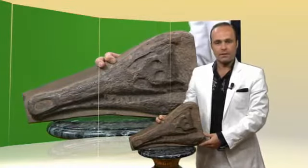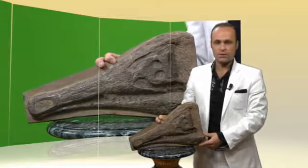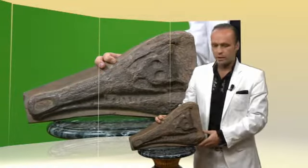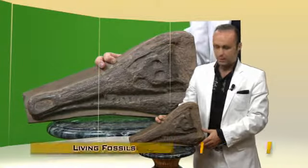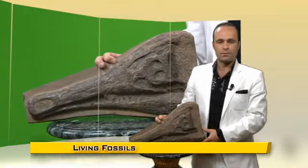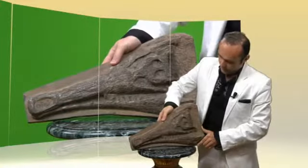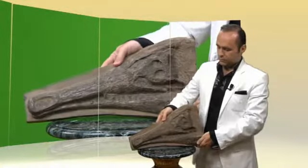We see here a fossil of a crocodile that lived 65 million years ago. This fossil was uncovered in China, and it is 65 million years old. It is indistinguishable from living examples in our day. There are some traits specifying the bodily characteristics of a crocodile.